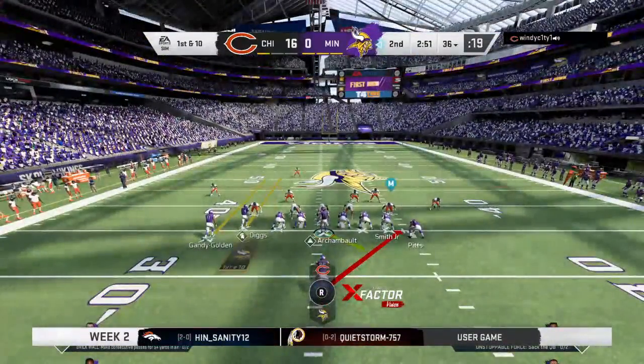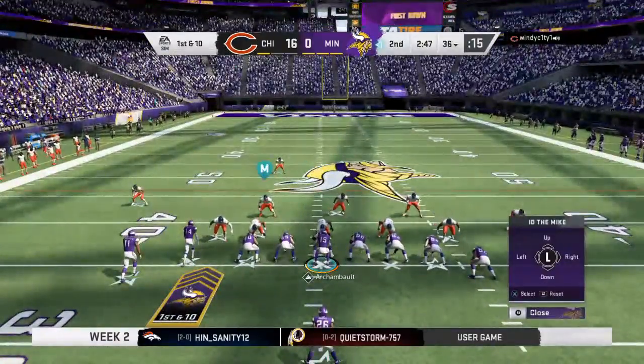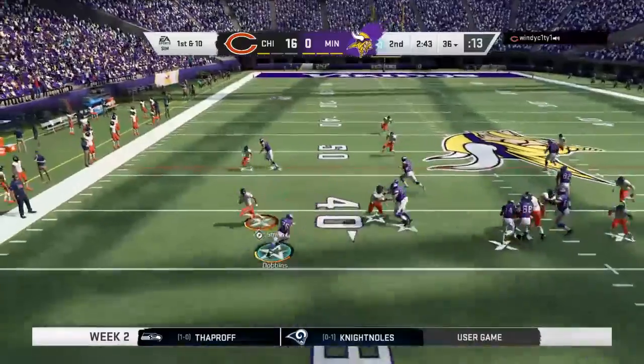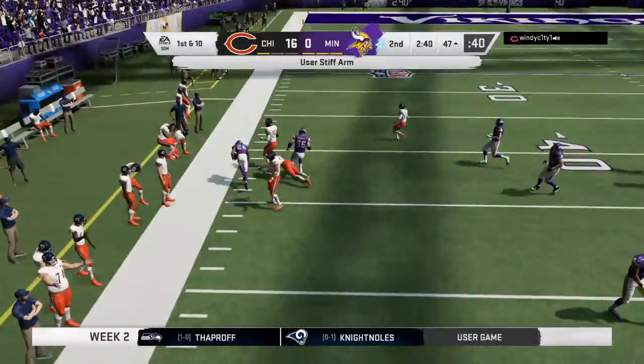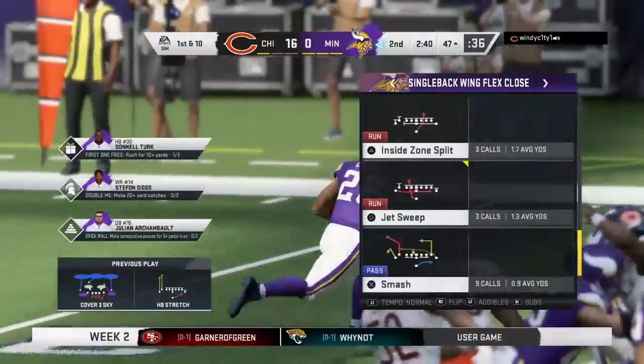So from the 36 now, 1st and 10. They'll try the left side. Dobbins. Oh, he's got some breathing room. It's a gain of 16, and the Vikings have the first down as well.